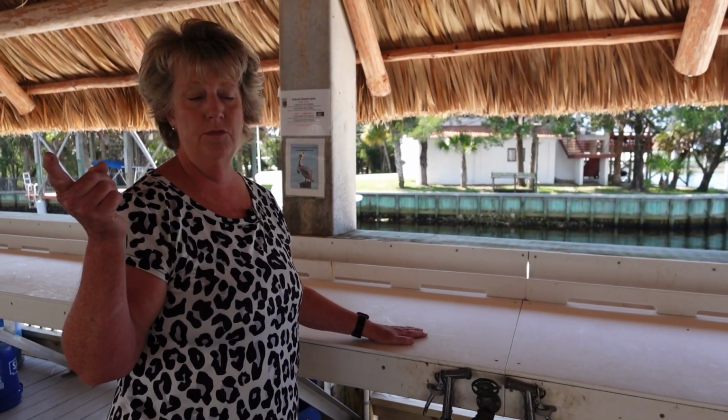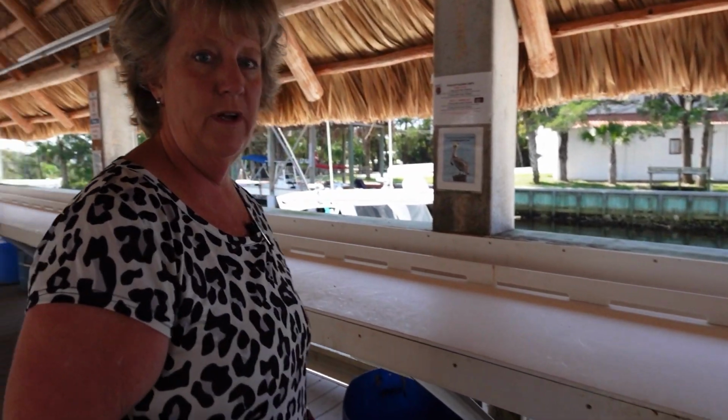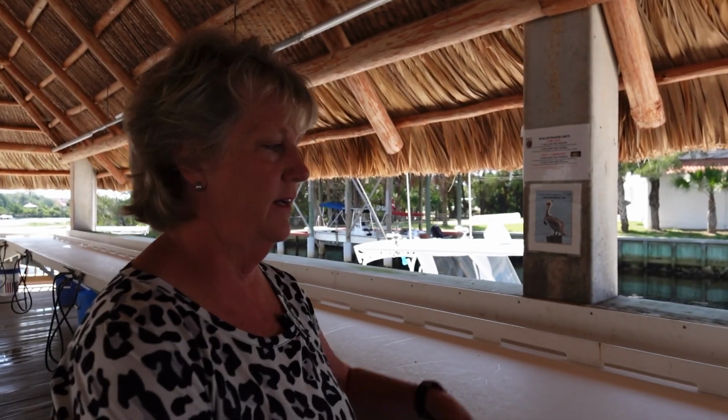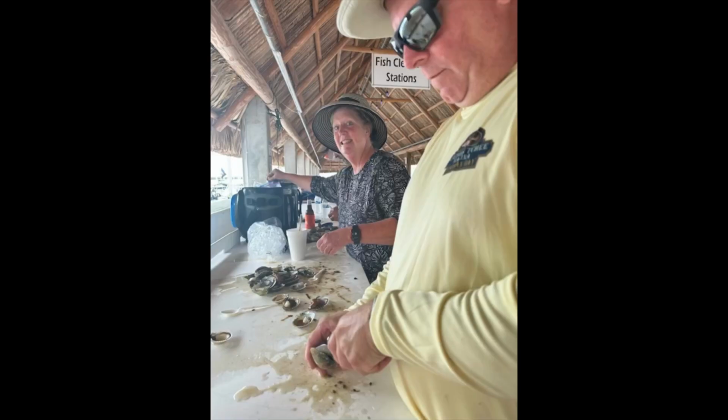There are real nice restrooms right behind you. And you can also clean your fish here if you go fishing and catch speckled trout, yellowmouth trout, redfish, whatever. Really nice breeze. And we just had our cooler up here, cleaned our scallops and put them in the bag in the cooler.